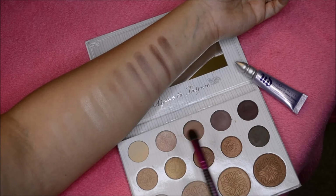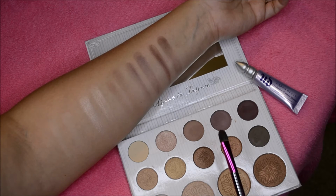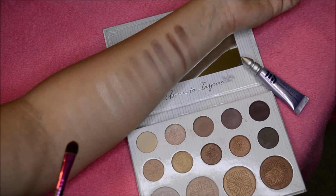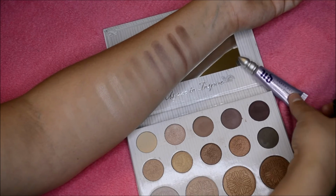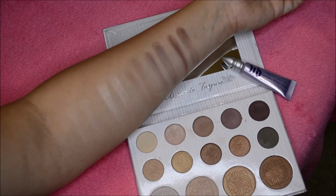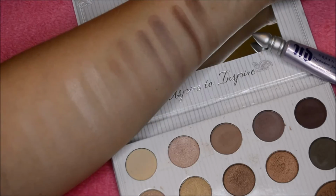Swatches on my arm are from these first 5 top row shadows. What I did was the first swatch, which I don't even know if you guys can see, it's very light, would be this first color here. I did a finger swatch and then a swatch with the Urban Decay Primer Potion underneath. I'm going to zoom in so that you can see these swatches. I'm very disappointed with these.